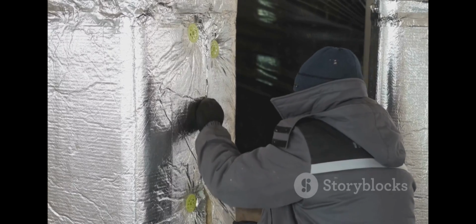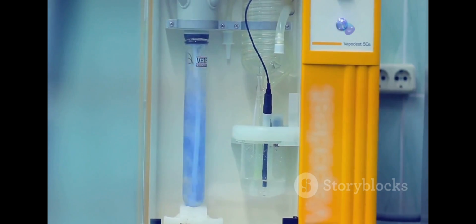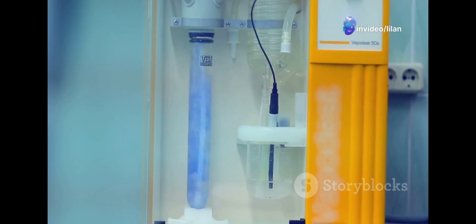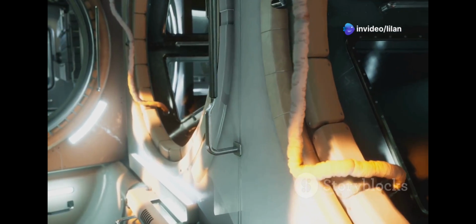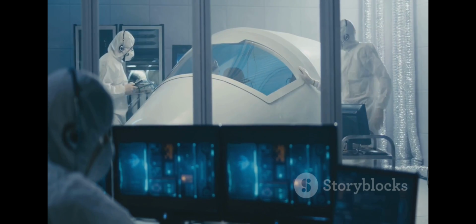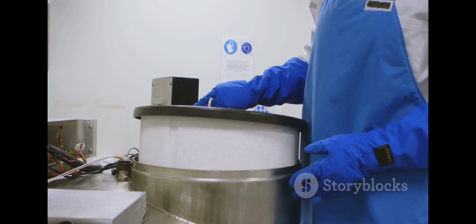Another area of research is in advanced insulation materials and techniques. Better insulation can significantly reduce boil-off rates. This extends the time cryogenic fluids can be stored in space. NASA is also working on cryocoolers. Cryocoolers are small refrigerators that can be used to cool cryogenic fluids.